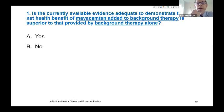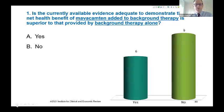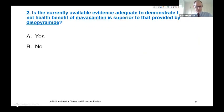Getting there, 2 more. If anybody on CTAF is having technical issues, don't be shy, let us know so that we can at least move on if we have to, but we're almost there. Okay, let's see the results. Okay, 6 yes and 9 no. Let's go to the next question.